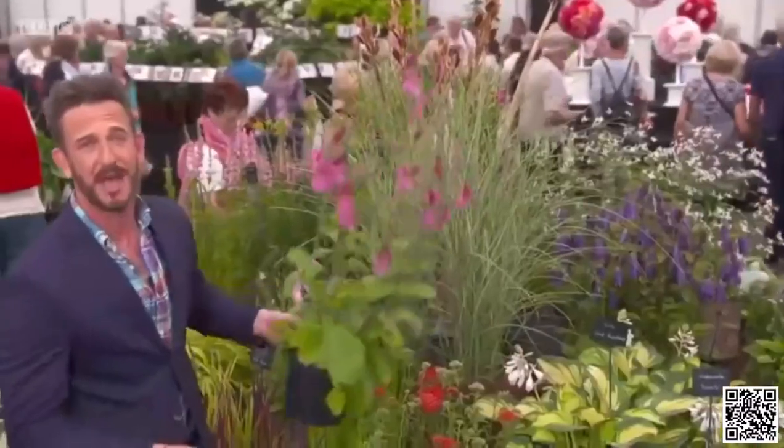You know, next time you're at a flower show, garden centre or nursery, be brave, grab some plants, try them out together, and you'll come up with some beautiful solutions.